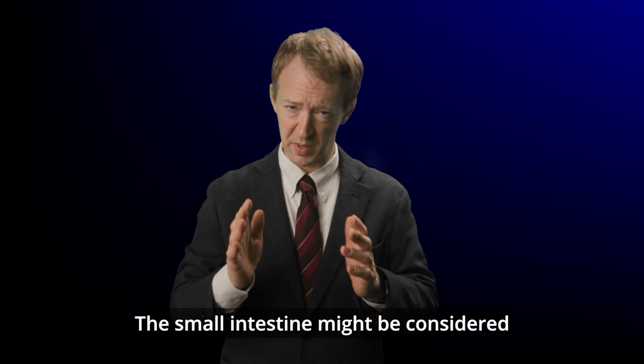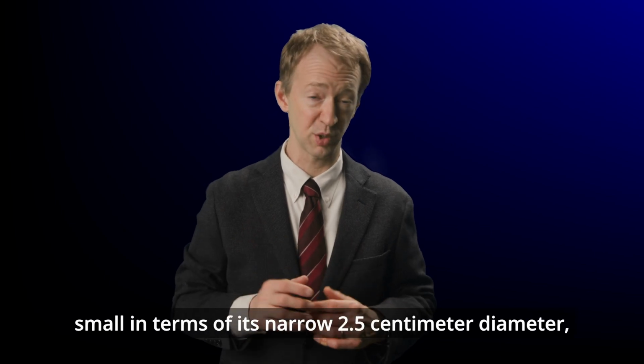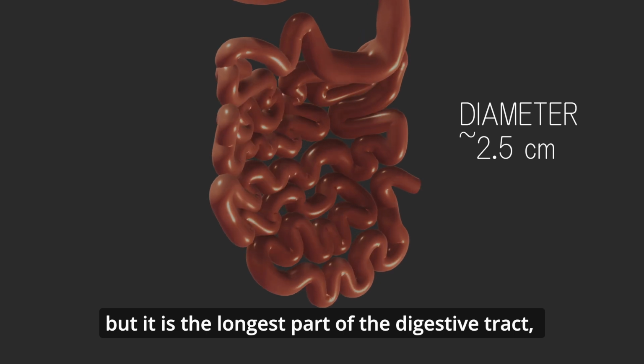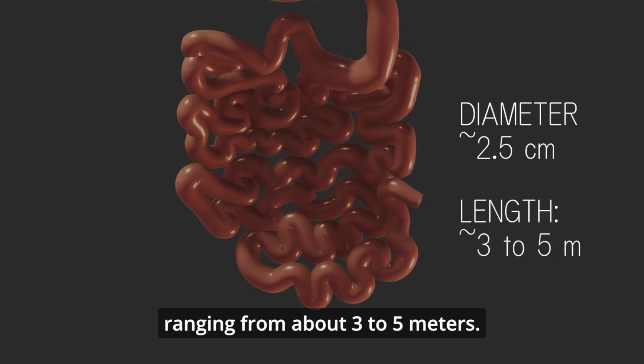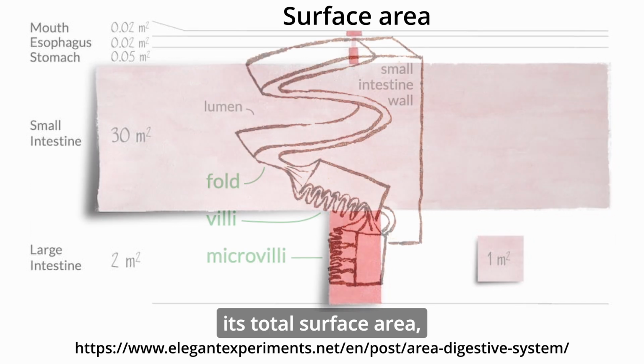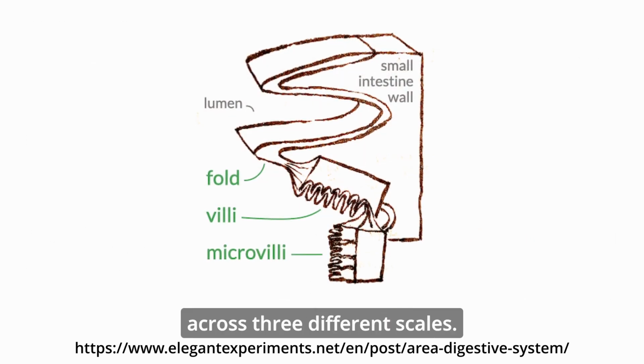The small intestine might be considered small in terms of its narrow 2.5 centimeter diameter, but it's the longest part of the digestive tract, ranging from about 3 to 5 meters. This length also vastly underestimates its total surface area, which is magnified across 3 different scales.